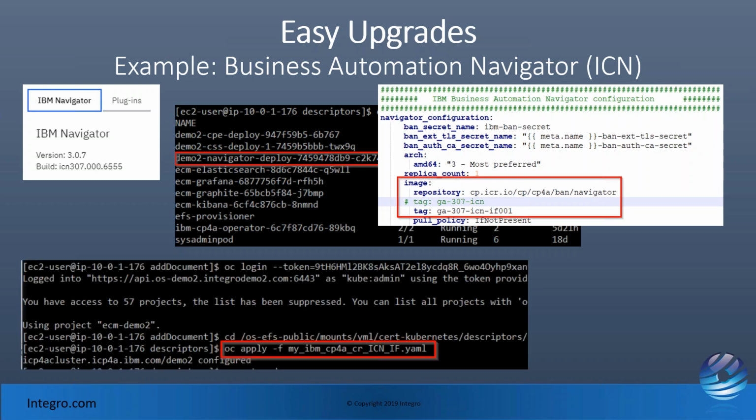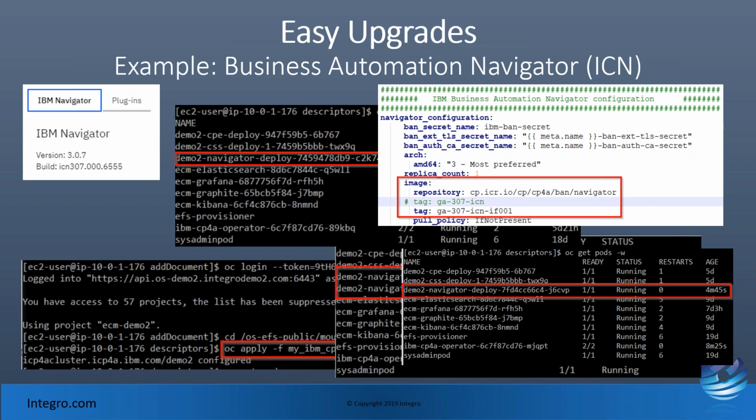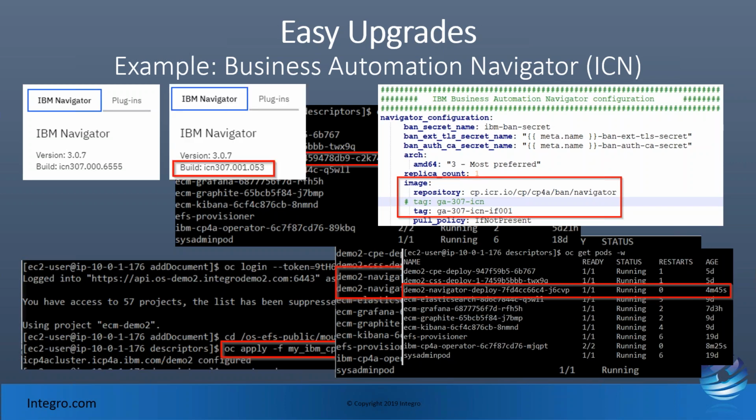I'm going to apply this configuration file right here. I'm going to see that it's creating the new instance. There it's created. It's been created for a couple of minutes, and there's the new version. It's been upgraded to the next interim fix. It didn't require any downtime, didn't require much work at all. I upgraded, I adjusted one single line on one single file, and that's it.